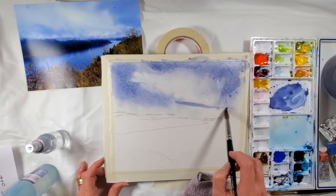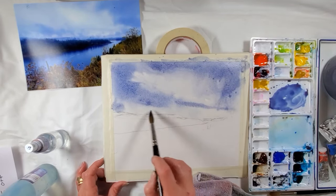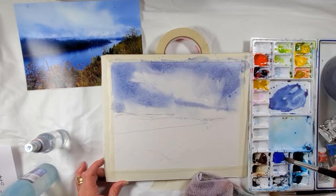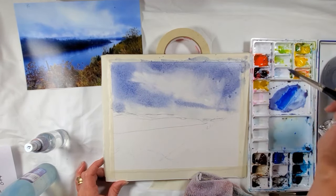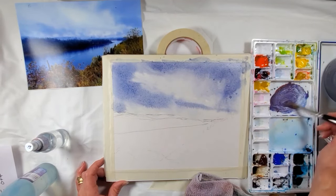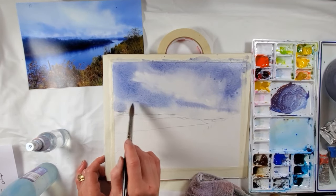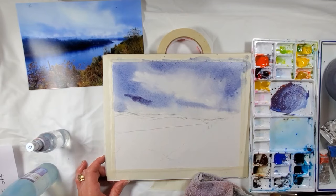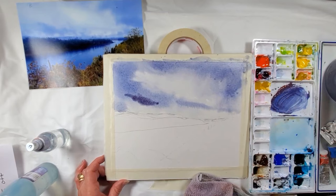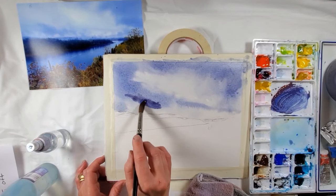I like a big brush when I'm doing these fast and loose washes. Let's add some more of that cobalt blue and cadmium scarlet. You can see it has a nice warm blue gray there. I'm trying to keep it more blue than gray. It actually starts to become a little bit too purple if you add too much of that scarlet in there.